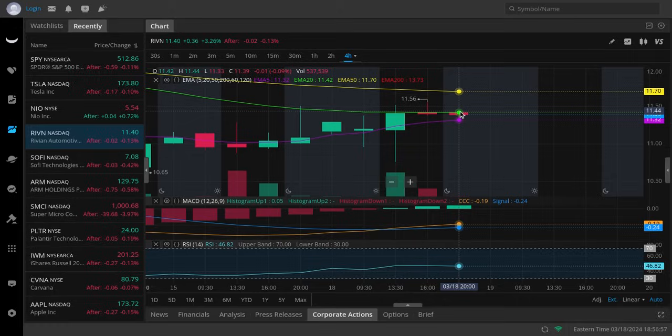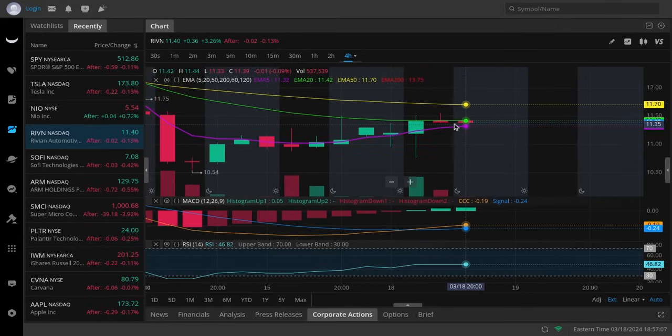If we could break 11.44, we could go a little hard to 11.7 and then reject, or we might just reject off our 20 EMA and start sinking back down towards 11. So I do see Rivian rejecting, maybe cooling off a bit. Either it pushes a bit more and then rejects, or rejects from here. So be careful.